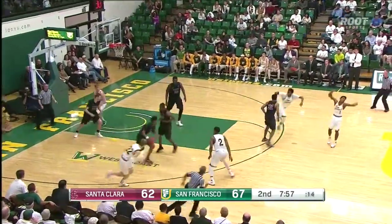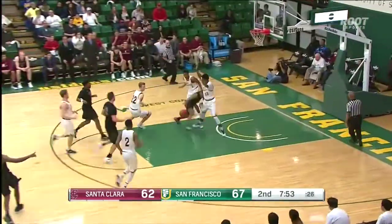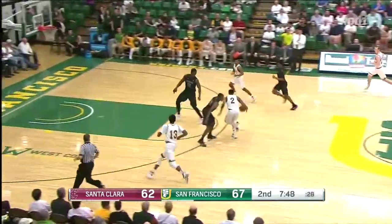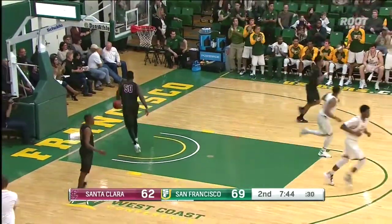Down inside, Dirksen, but Hubbard taps it away, and a nice defensive play by Matt Hubbard. And Fagan tried to get a little fancy, lost control, and the Dons have it. Ofoegbu all the way up and in. No one challenged Ofoegbu.